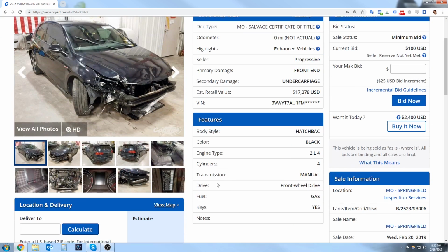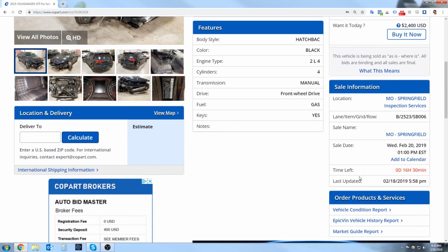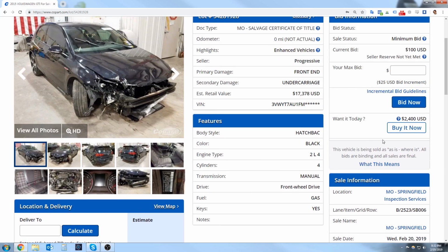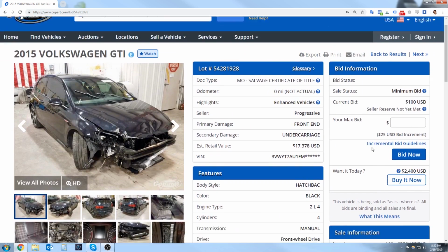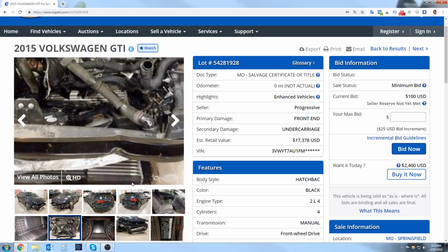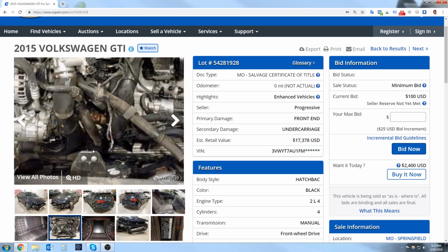Now, they have inspection processes that we didn't take advantage of, but you could. I think you may be able to go to these places, though I don't know that detail. So this car would be one that I'd be a little nervous about because of the undercarriage damage, since there's an unknown of whether the subframe is damaged, whether the engine is damaged, and that type of stuff.